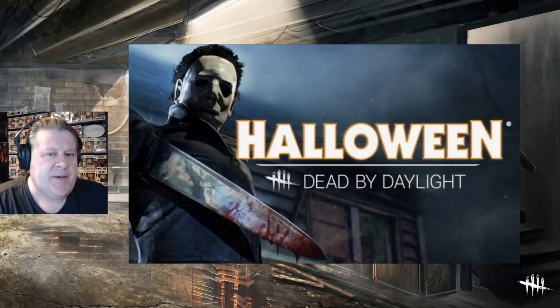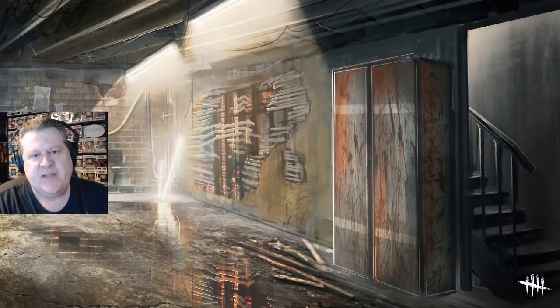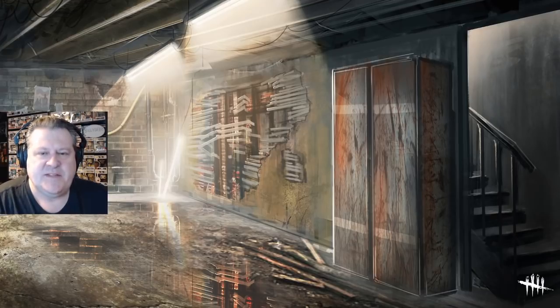Anyway, what do you think about this license extension between Dead by Daylight and Halloween? Is it just a straight up status quo, extend the term of the deal, or did Dead by Daylight try and wedge some of these extras in that they have always wanted, that we have always wanted? What would be at the top of your list to expand the Halloween license? Do you want more cosmetics for Michael Myers, Laurie Strode? Let me know what you would like to see. What's at the top of your list for Dead by Daylight and Halloween? Do you want to see Michael and Laurie in the lore, in the archives? Let me know in the comments down below.